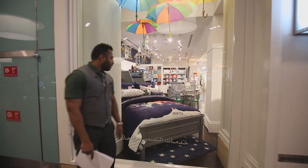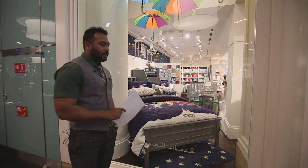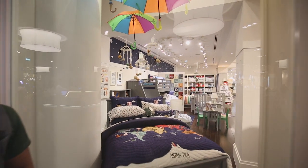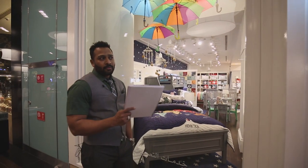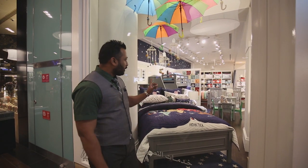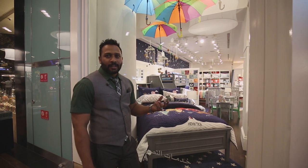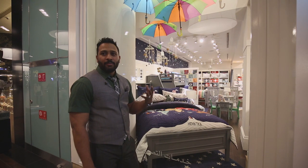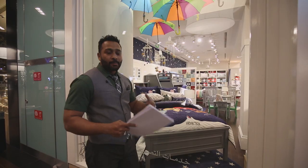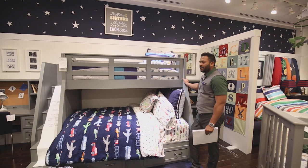Okay, so now we are into the boys window. Again, you can see we have a Fillmore charcoal bed displayed with a world map quilt and retro star sheet set. Now this is retro preppy for boys. Previously we saw retro preppy for girls, now we are seeing retro preppy for boys. So whatever is in this room will have a similar tone to what we saw in girls, which is bright colors, and the same whimsy icons will make this room look brighter and appeal more to the customers. So this is our old friend, Belden charcoal again.